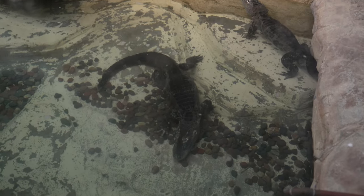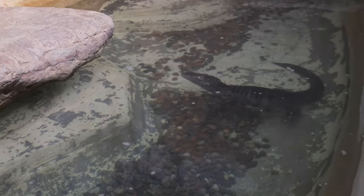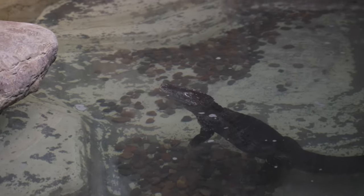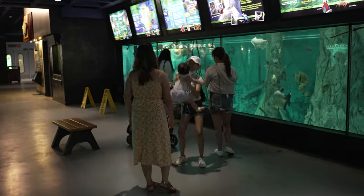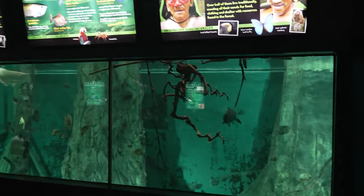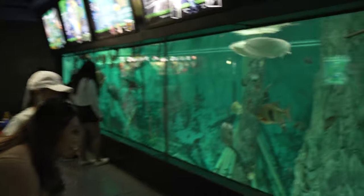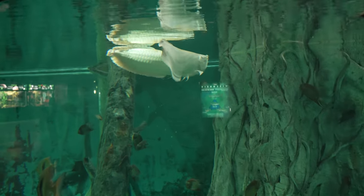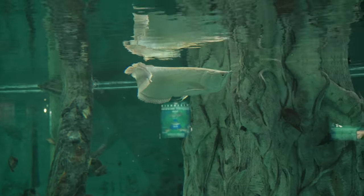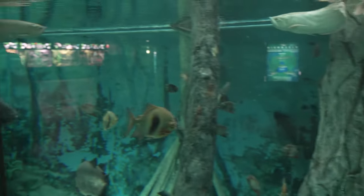Oh, look at these alligator. They're swimming. Look how Amazon. Look at that. Look how big the fish is from Amazon River. Look at all these arowana.